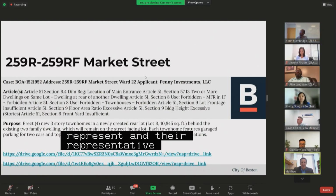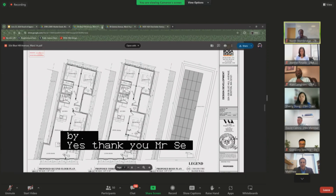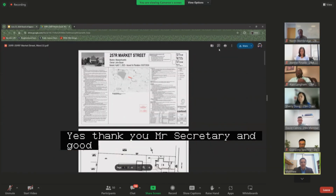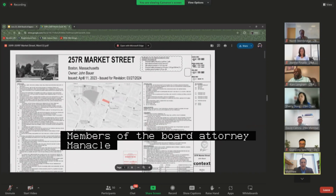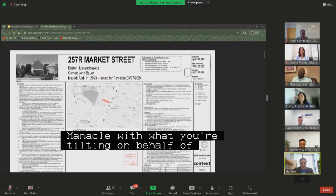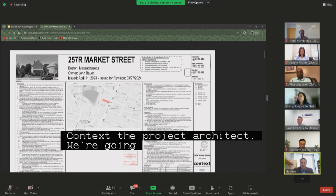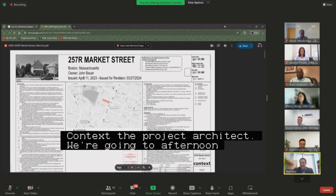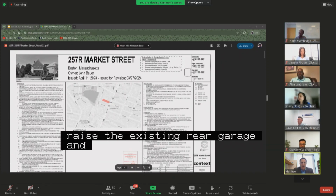Yes, thank you, Mr. Secretary, and good afternoon, Madam Chair, members of the board, Attorney Matt Eckel with Fletcher Tilton on behalf of the applicant. With me is Eric Zacherson from Context, the project architect. We're here this afternoon seeking approvals to subdivide the existing parcel at 257 Market Street, raise the existing rear garage, and erect four new townhome units for home ownership on the newly created lot.